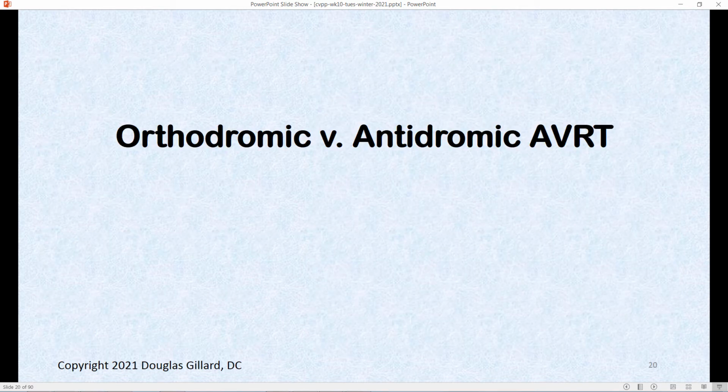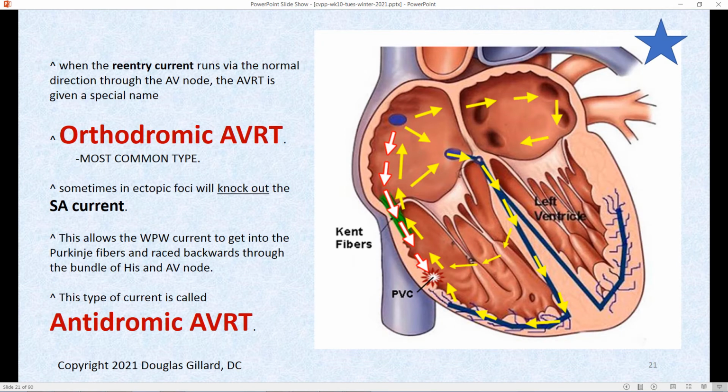All right. There's two types of AVRT. The one I just described to you, that's orthodromic. Orthodromic AVRT is the most common. It's not very deadly. It's not that big of a deal. It's very uncomfortable though. But that's the one I just described. And it goes through the AV node normally in a retrograde manner. Is that the right word for that? Retrograde. Yeah, retrograde. It goes normally, the normal direction.